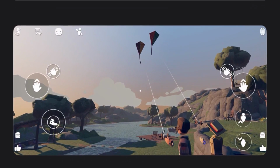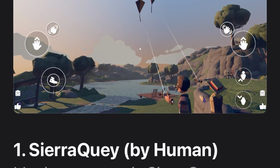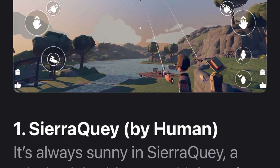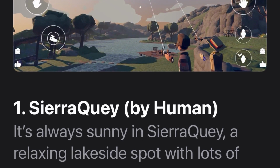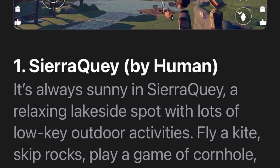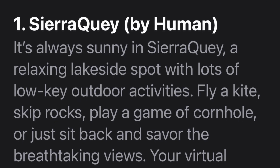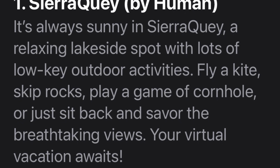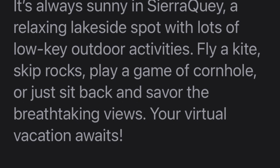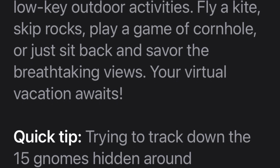They're listed just like this, as you guys can see, and it basically gives the name and stuff, who created it, a little image of it, and a short little description. For Sierra Quay, which was created by Human, it says it's always sunny in Sierra Quay, a relaxing lakeside spot with lots of low-key outdoor activities. Fly a kite, skip rocks, play a game of cornhole, or just sit back and savor the breathtaking views. Your virtual vacation awaits. And there's even quick tips with these rooms as well!